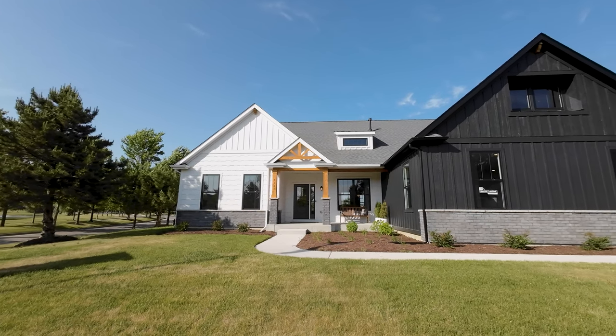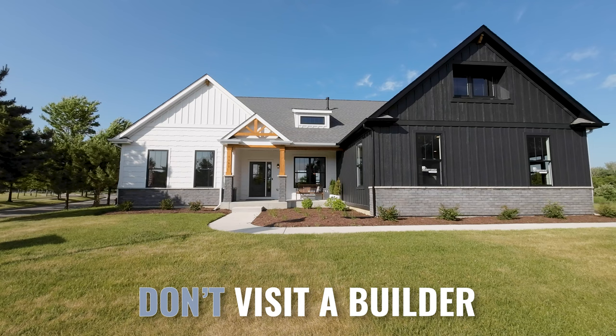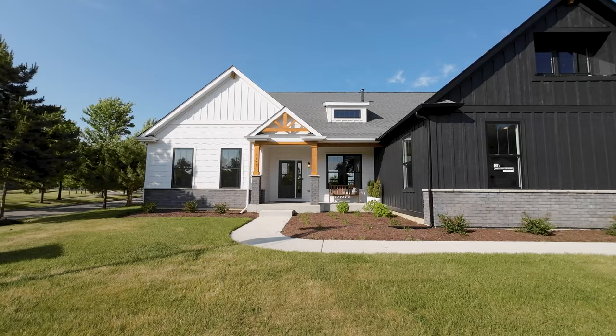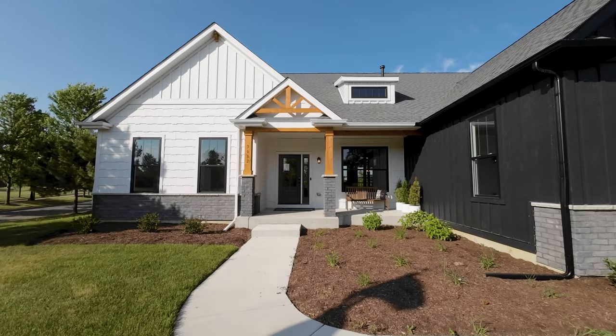This model is showcasing a stunning modern farmhouse elevation with this beautiful partial brick masonry, two-tone shake shingle and board and batten siding brought together with matching trim and a gorgeous wood finish entryway set of accents.